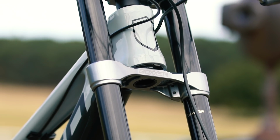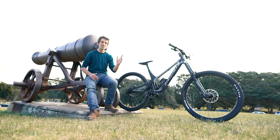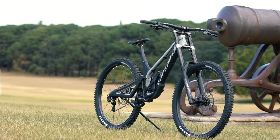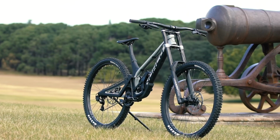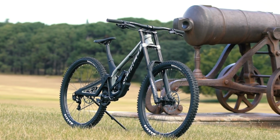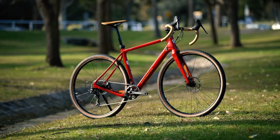Maybe it's simply that downhill bikes have had to drop in price in order to compete with the enduro market, but this thing is absolutely stacked for $6,199, especially when you're considering it's got a full carbon frame. So if you are one of the people who are still racing downhill, and God knows there are fewer of you than there used to be, give this bike a look.